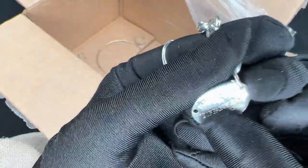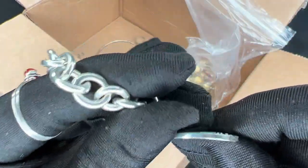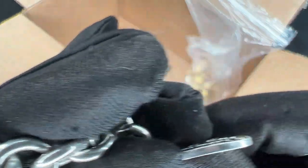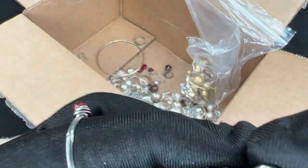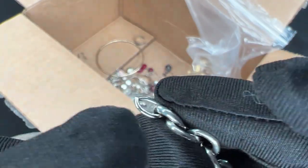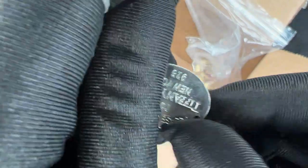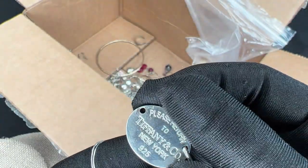Oh, look at this. Please return to Tiffany & Company, New York, 925. I wish. It's got some, you can see some copper. And also, I know for a fact, I've seen this in the real deal. This is not right. This little clasp right here is wrong. That wouldn't be, it would be the big one into the hole. So we know this is a counterfeit. Oh well, that would have been cool.